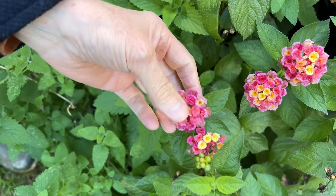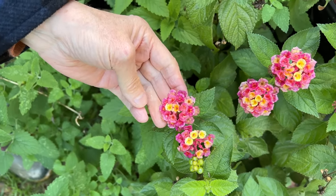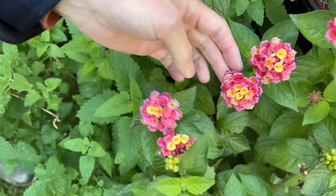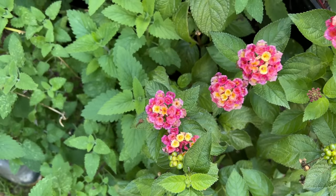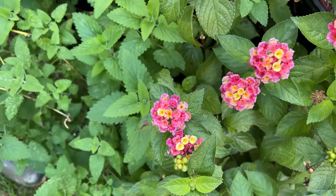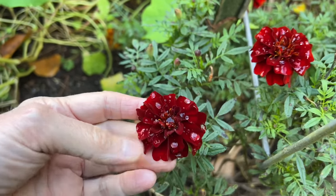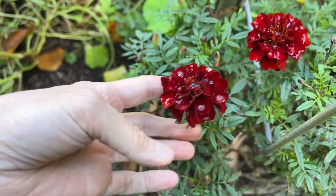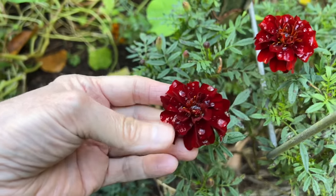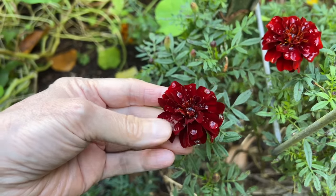The lantana that I got early this spring from the Satterfields' wonderful nursery, it's still blooming, still very lovely. It was just the littlest, tiny piece, and you can see how much it's grown over the summer. These are some really pretty marigolds that are still blooming. I got those from the Satterfields too. You see that lovely color, I really like that color. I didn't have as many of these as I did the yellow ones and then the orange and gold and yellow ones. These are really lovely though.